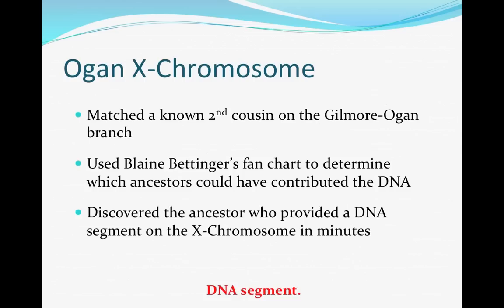The X chromosome in my open line. And by the way, if any of you see these names, come talk to me if they're in your pedigree. I matched a known cousin, my second cousin on my Gilmore Oregon line, and I used Blaine Bittinger's chart, which I'll show you in a second, to determine which specific ancestor gave us the X chromosome. And in case some of you don't know, the males inherit the X differently than the females. So we discovered that ancestor on a particular DNA segment. And the success is knowing which ancestor provided the DNA. And that's what you can do with Family Finder.